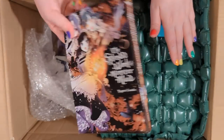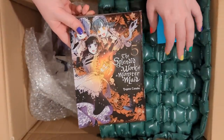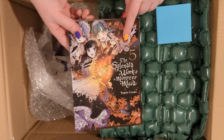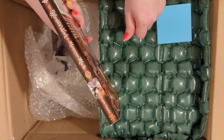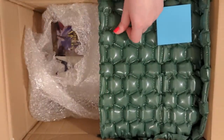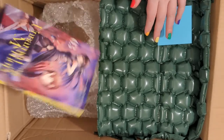It is a Yen Press series. It's a bigger Yen Press, so sometimes can be a little pricey, but I still recommend it. This was actually really reasonably priced on Scifier, so definitely go check it out. It's so thick. Oh, so thick. This might be the final volume on this side. No, it's not. I tell a lie. There's 2 more volumes. I can't see.